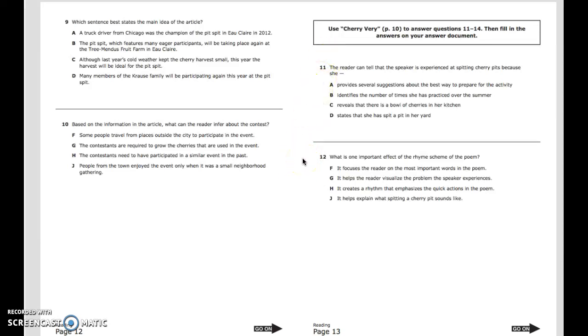12. What is one important effect of the rhyme scheme of the poem? F. It focuses the reader on the most important words in the poem. G. It helps the reader visualize the problem the speaker experiences. H. It creates a rhythm that emphasizes the quick actions in the poem. J. It helps explain what spitting a cherry pit sounds like.